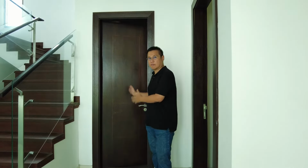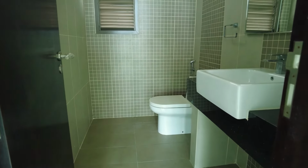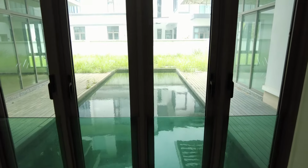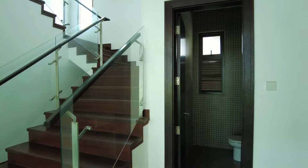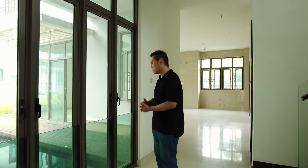Now behind me, we have a powder room. So if you have guests coming over, they need to use the toilet. They don't even have to go to your rooms to access it. They can straight away come this side to use the toilet. Right in front of me, which is the pool, and also by the side we have the staircase. So you get a pool view the moment you come in from the staircase.